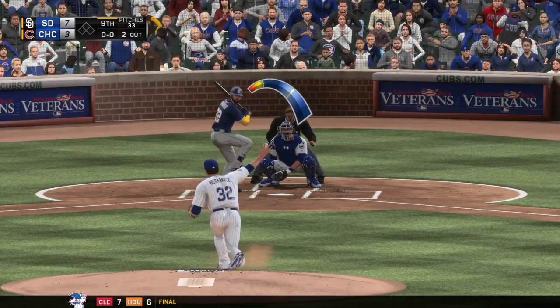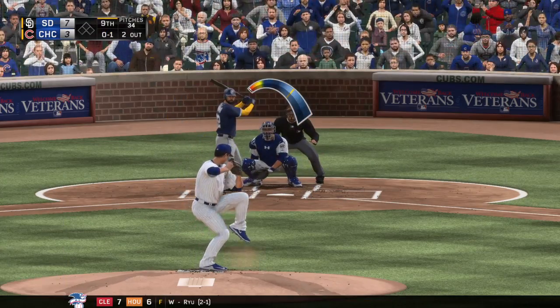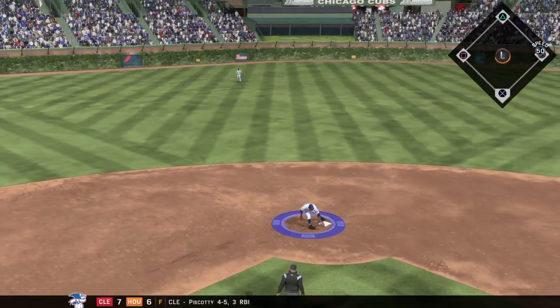Stepping in, Nick Markakis, already 2 for 2. He'll look to add on right here. And he gets ahead here with the fastball, strike 1. Hit sharply on the ground to the left, and just past his outstretched glove into left, a base hit.